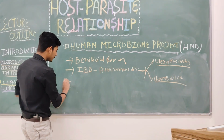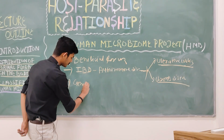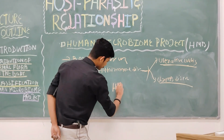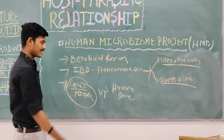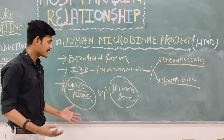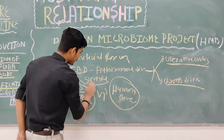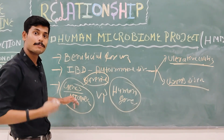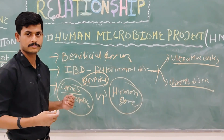Another thing we understood from the Human Microbiome Project is that the genes of this microbiome, as compared to us, are more in number and more functional in us than our own native genes. Their genes are more active in us and higher in number. It is surprising. This is the first surprise we get from the Human Microbiome Project: the genes of these microbiomes or microbiota are more functional and more in number as compared to human native genes. Are you getting the points?